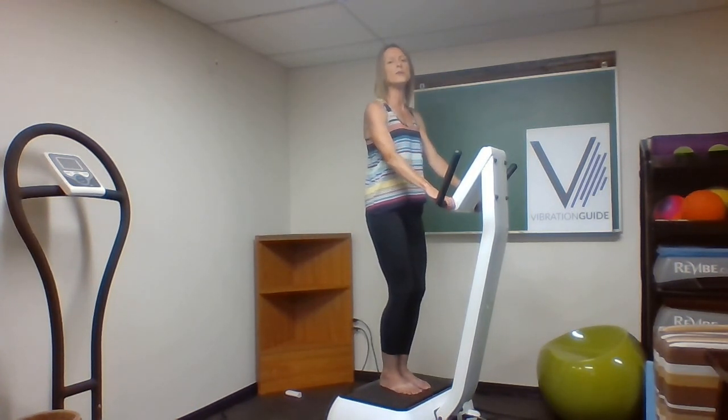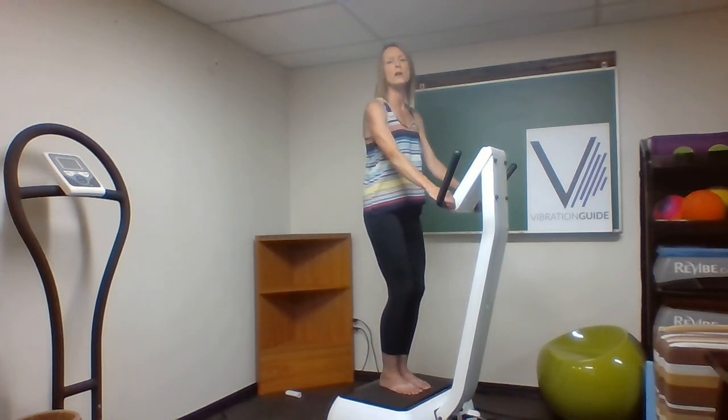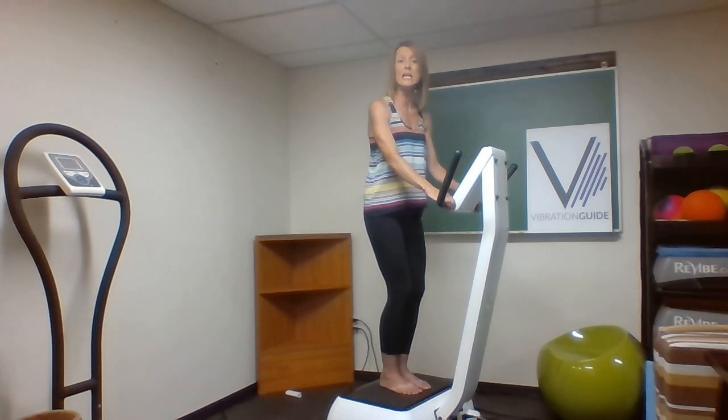On the mid frequencies, as I said earlier, it's a little bit smoother. You could stand here as a spot treatment for 30 seconds to a minute as needed throughout the course of the day, simply to promote circulation and lymphatic movement.